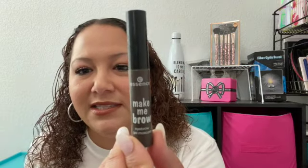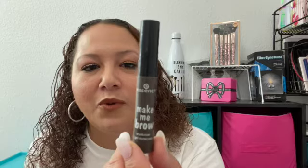Okay, also for the eye area is brows. I just use the Essence Make Me Brow brow mascara. This one is in the color Brownie Brows. These are $2-3. They're perfectly fine. They work great. I just don't really do much with my eyebrows. I have a good arch, so I just put a little mascara on it and it's good to go, just to frame the face. It's perfect.